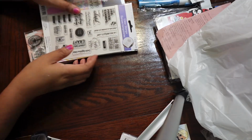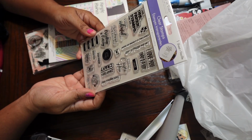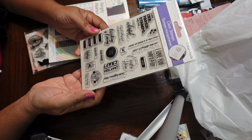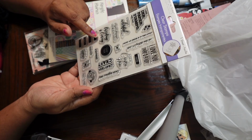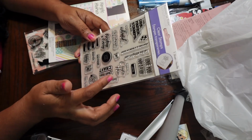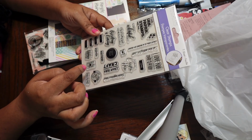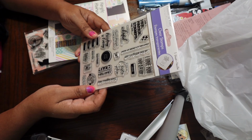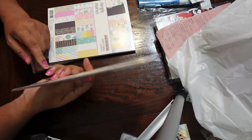Then I think they had stamps that were like $1, $2, something like that. So this one is Forever in Time, the Papercraft Collection. It doesn't say how many stamps there are on this one, but this is crafty. Creating is caring. Sending you crafty hugs. Crafter's gonna craft. Eat, sleep, craft, repeat. Glitter everything. Happiness is handmade. Let's craft together 24/7, 365. I love ink, paper, stamps, and you. Crafting is a work of art. I am done adulting. Let's craft. So I thought that was cute. But I think this was like $2.